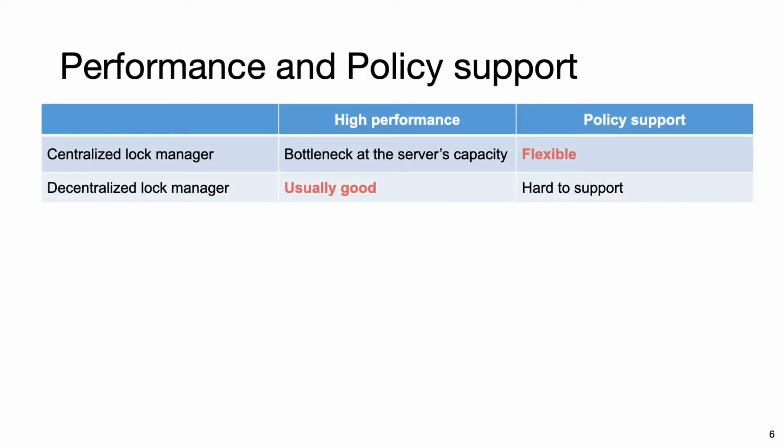Besides the performance, another important factor for lock managers is policy support. With global knowledge, traditional centralized lock managers can provide flexible policy support such as starvation-freedom, priority, and performance isolation. But they often fall short on performance and are always bottlenecked by the server's capacity. While decentralized lock managers can provide better performance, they cannot efficiently support the policies.